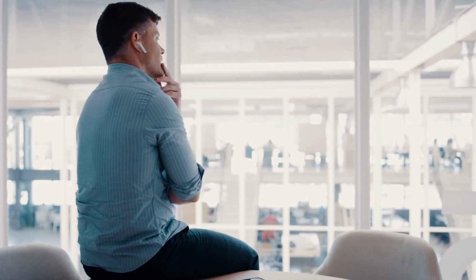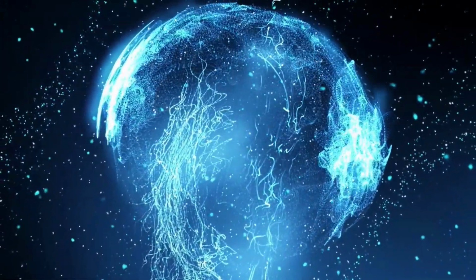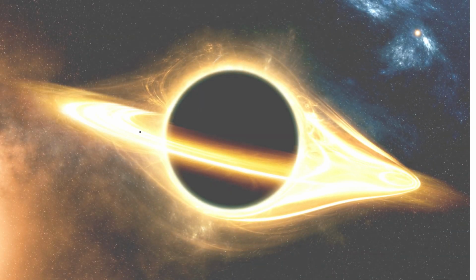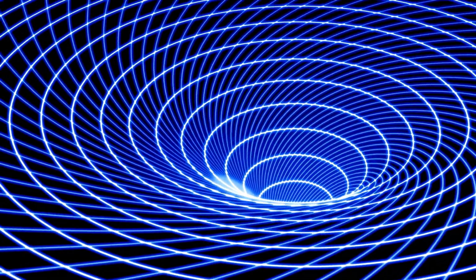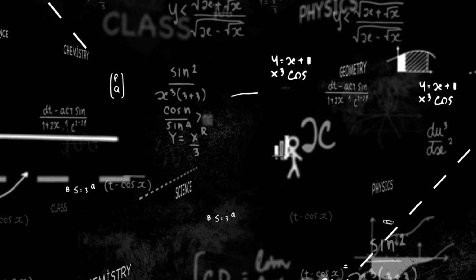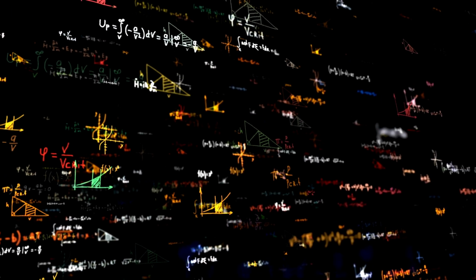So what does this mean for our understanding of the universe? Well, it could help to reconcile some of the apparent inconsistencies between general relativity, which describes gravity on a large scale, and quantum mechanics, which describes the behavior of particles on a very small scale. It could also provide a framework for understanding the nature of black holes, which are known to contain an immense amount of information within their event horizons. This theory has the potential to revolutionize our deep understanding of physics. It suggests that some of the fundamental assumptions of modern physics may need to be re-evaluated.